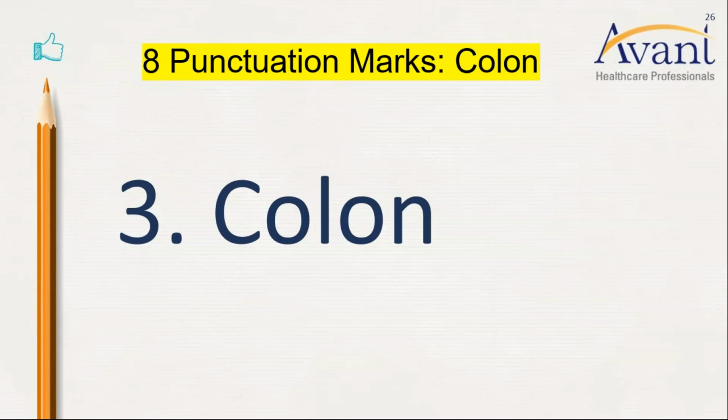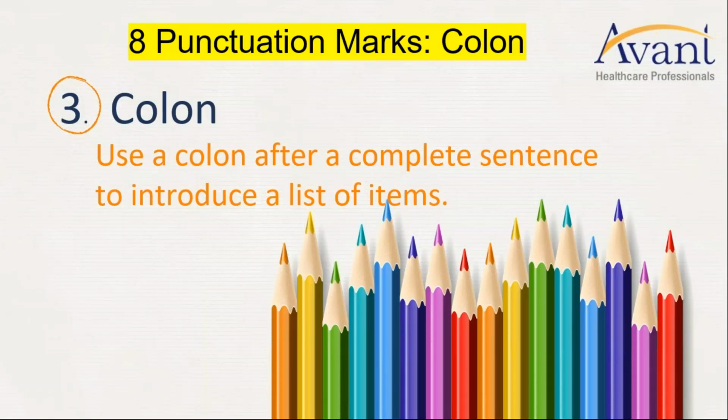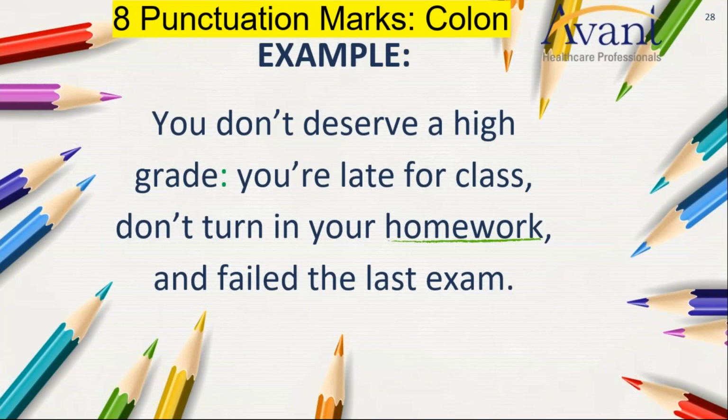All right, now the colon. Use a colon after a complete sentence to introduce a list of items. We've already looked at a list of items, so let's go back here. For example, you don't deserve a high grade: you're late for class, don't turn in your homework, and failed the last exam.